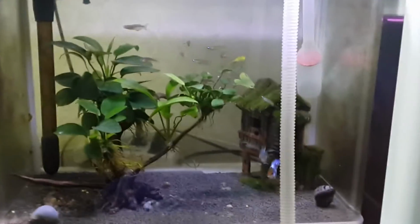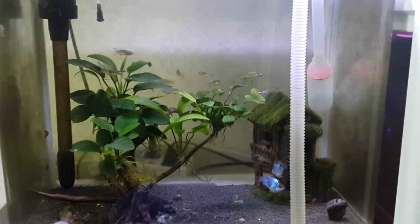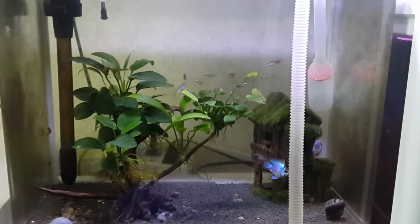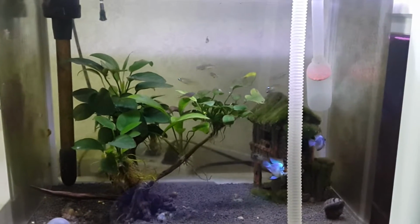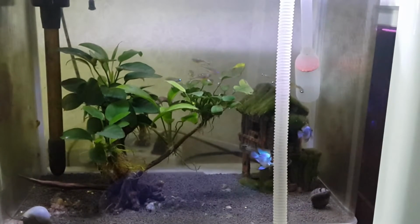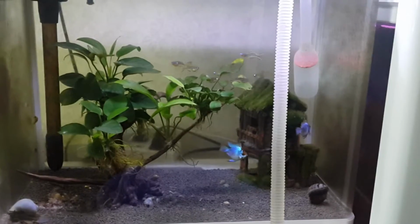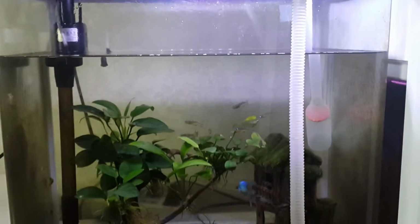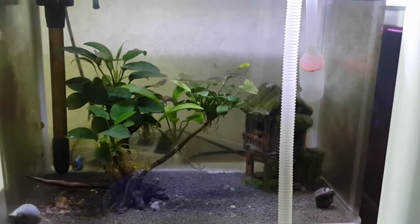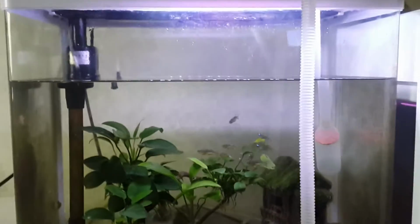So this is only a day or 2 after I added the other 2 rainbow fish, so that it was 6 rainbow fish and 6 killifish. And I'm guessing there must have been some fighting overnight, because the 2 smallest killifish are gone. Doing a water change right now just in case, because if nothing else, just get a little bit of that ammonia that probably built up overnight out of there.